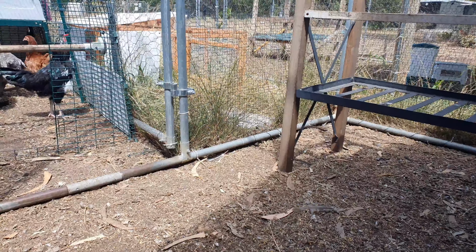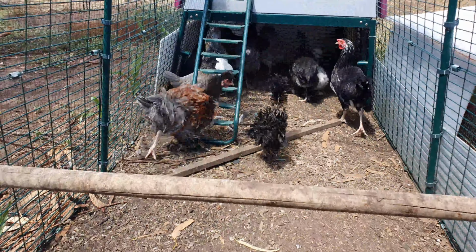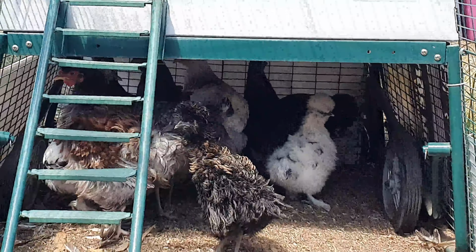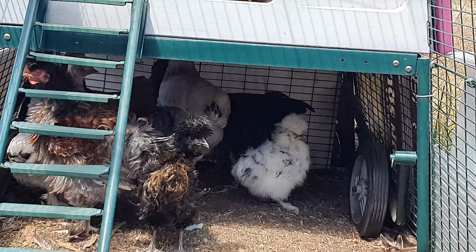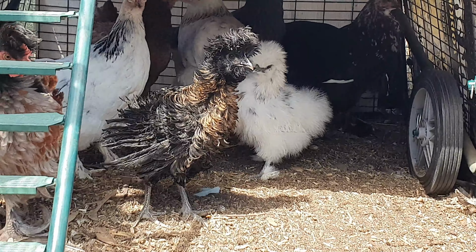This is my grow out pen where they all decide to run away from me. So I'll just go in here because we might be able to see them. These are all the chicks that I've hatched out in the last couple of months. These guys are about 12 weeks old, and I'm hoping to replenish my flock as I have lost a few chooks over the time. So this is a beautiful frizzle.